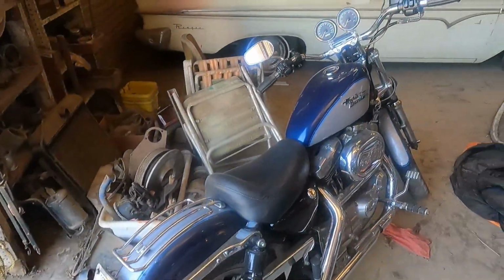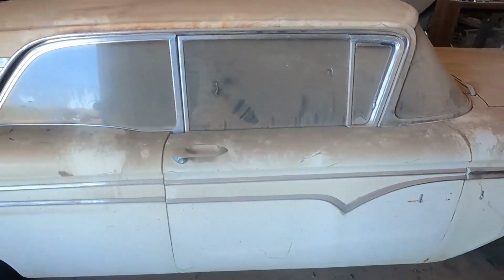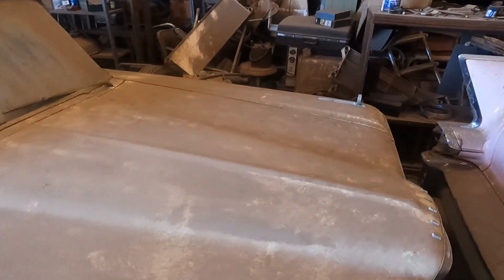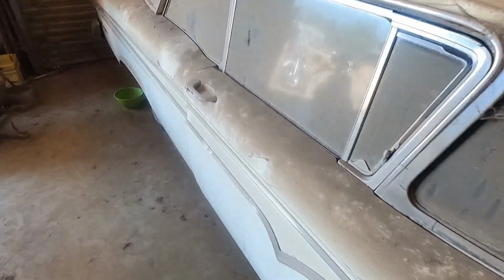There's my Softail. This over here is mine. And someday I've got to get on it, which is, there's very little wrong with this car. This is an Edsel, 1959 Edsel. Basically this car has a rebuilt motor, and I got it running and driving. I had the transmission rebuilt, did the upholstery. You can see the upholstery inside. It's all dirty in here now, but it's all been redone. Carpet, it's all good.